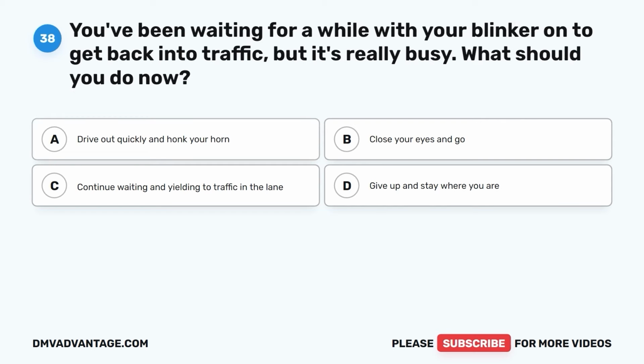Question 38. You've been waiting for a while with your blinker on to get back into traffic, but it's really busy. What should you do now? A. Drive out quickly and honk your horn. B. Close your eyes and go. C. Continue waiting and yielding to traffic in the lane. D. Give up and stay where you are.